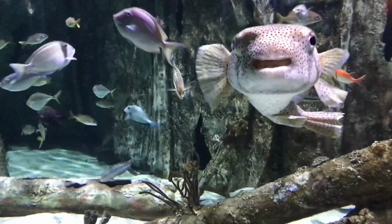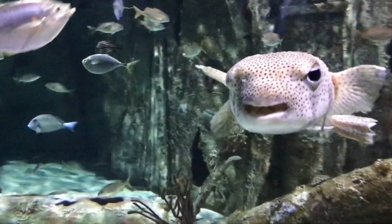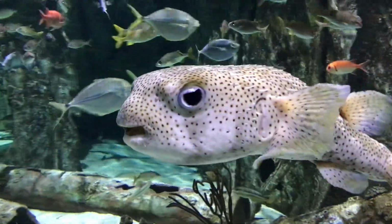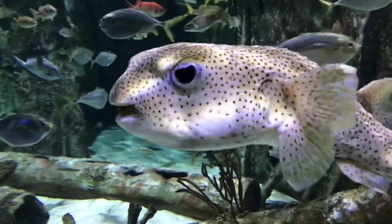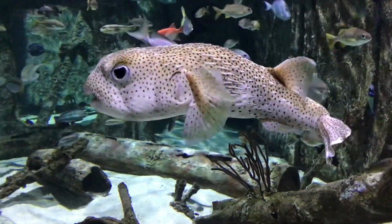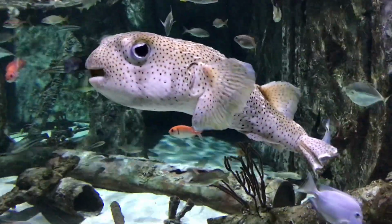Here was our favorite fish that we saw at the aquarium today. This little fish, well, it was kind of a big fish, reminded us of the pout pout fish. But instead of a pout pout face, we think this fish has a cheery cheery face. We think this fish is smiling at us.